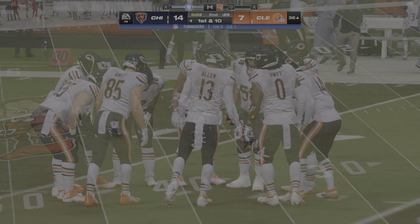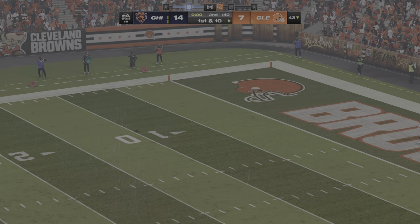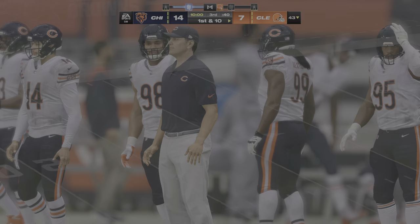So with two ticks left here in the half, on is the field goal unit. From the right hash, this from 53. And this is off the left upright. And it comes back. It's no good. So we have reached halftime with a touchdown. That's the difference on the scoreboard.